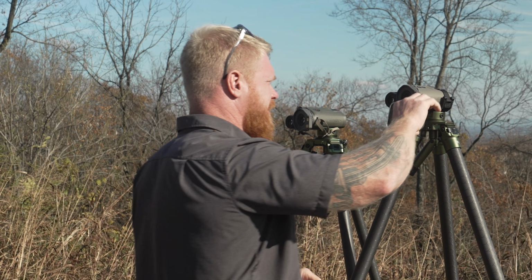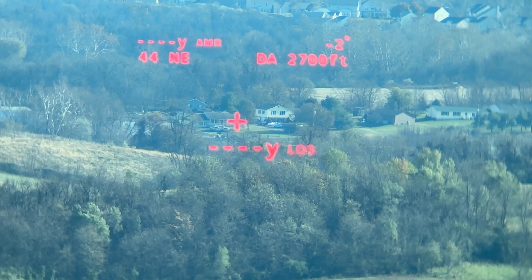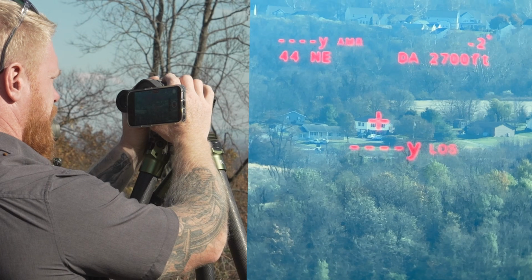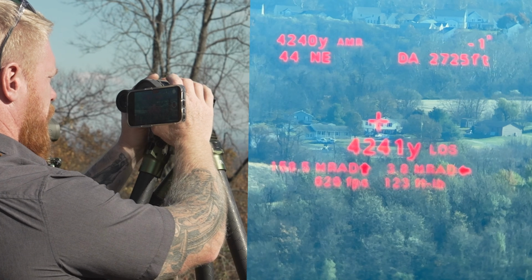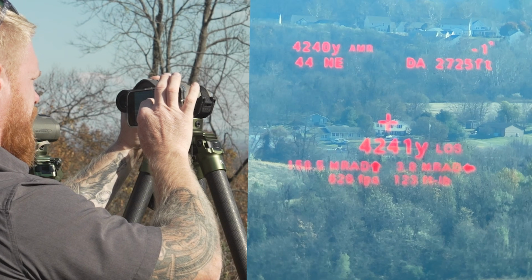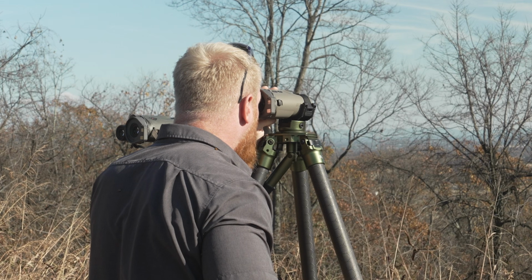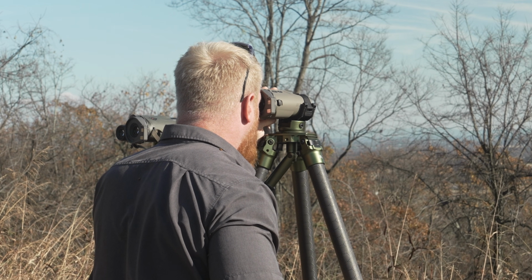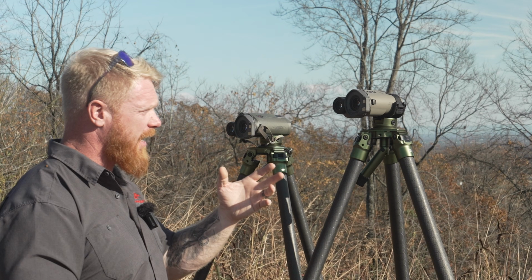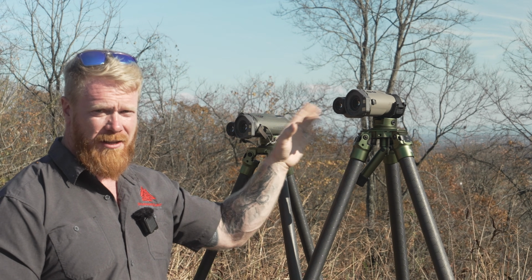So now let's take a look at the Kilo 10Ks. I do wish this diopter was a little more focused for the reticle. I know it's blowing it out just a little bit. 4241. Let me see what this says. All right, so we're getting 4241, 158.5 mils in elevation. So for today, in these conditions, with the targets that we have, a clear winner today.